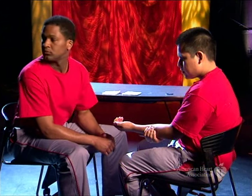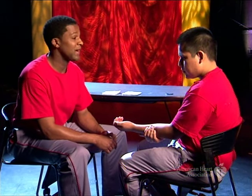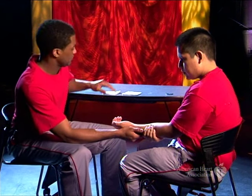First, make sure the scene is safe for you and the victim. Then put on personal protective equipment. The scene is safe. I have gloves on. Use pressure and gauze to stop the bleeding.